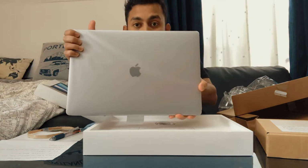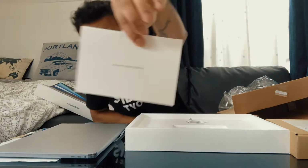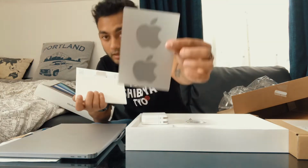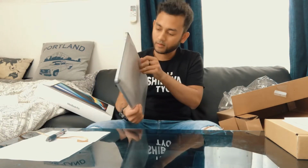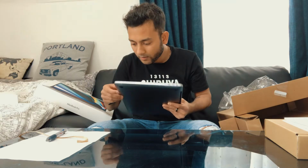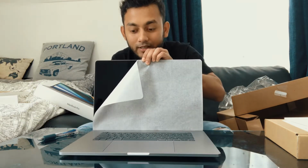This is really good. Look at this logo, and it came with the text "Designed by Apple in California." And okay, this is the charger, and this is the sticker they gave me, the Apple logo. This is good. So now it's time to open. Are you ready? 1, 2, 3, 4, 5, 6. And here you are. This is really crazy.